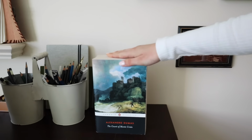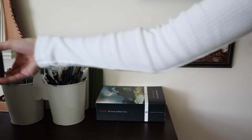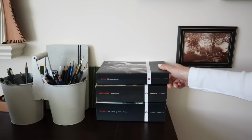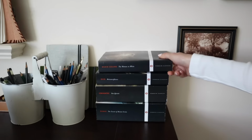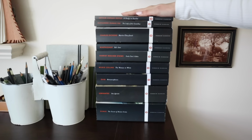So anyway, that is the last one in this random stack of books. Again, there is no rhyme or reason to how I have these stacked. I probably should organize them a little bit better, but clearly that is not a priority of mine. And there we have it.